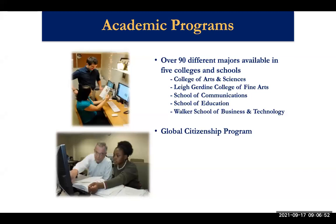We also have the same GCP program in St. Louis that you have for your graduation requirements, but we'll have a much larger listing of courses because we have about 90 different majors that we offer here in St. Louis. So everything from game design to film, television, and video production to economics. There's a huge list of majors.